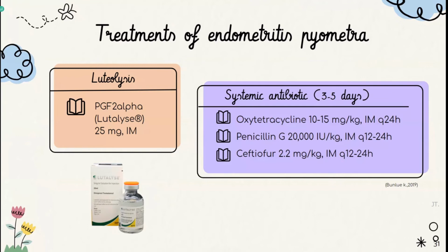Moreover, systemic antibiotics can be given for 3 to 5 days to control the bacterial infection. Sample antibiotic drugs are oxytetracycline 10 to 15 mg per kilogram, penicillin G 20,000 IU per kilogram, and ceftiofur 2.2 mg per kilogram.